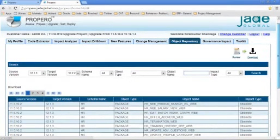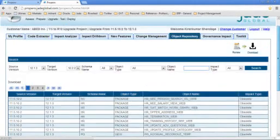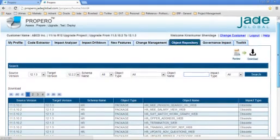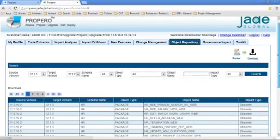Next tab is about the object repository. Sometimes developers do not have a good understanding of certain code that is not sitting in EBS but in some outside environment, and they want to evaluate the impact of that. They are not following any conventions when naming the code. In that situation, the code extractor will not pick it up because it's not sitting in EBS. So we can do manual analysis on the impact of those objects which are sitting outside EBS.